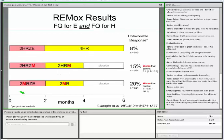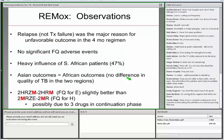And here were the results for the REMOX study. Standard therapy had an unfavorable response, that is relapse or treatment failure, of 8%. The moxifloxacin in place of the ethambutol had a 15% unfavorable response, which was statistically worse than control. And substituting moxi for isoniazid had a 20% unfavorable response, again statistically demonstrating lack of non-inferiority. What were some of the observations from this study? Again, relapse was the culprit. Treatment failure was not an issue at the end of 4 or 6 months.